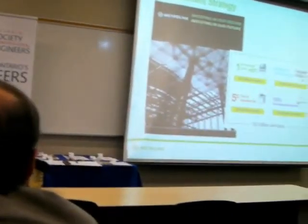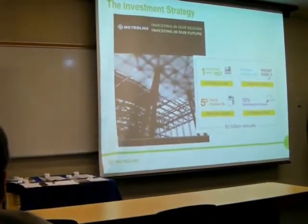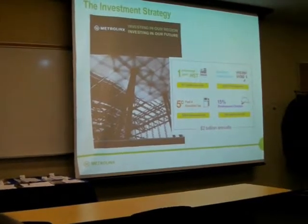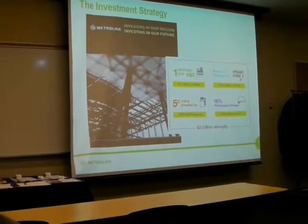So now we get to the investment strategy. Metrolinx was charged with preparing an investment strategy. We did so last June. It was presented to the government of Ontario. It looked at a number of funding sources, none of which are warmly received depending on who you talk to.